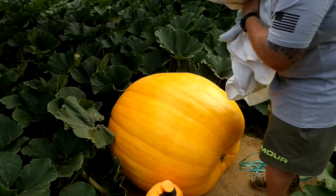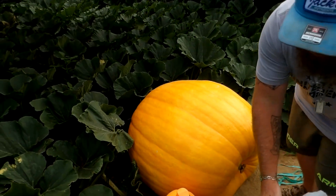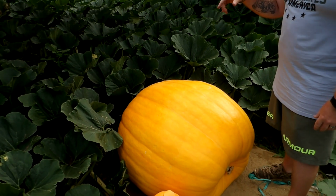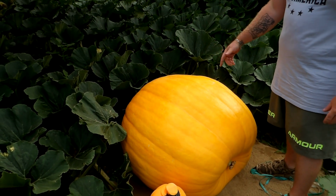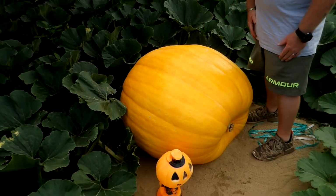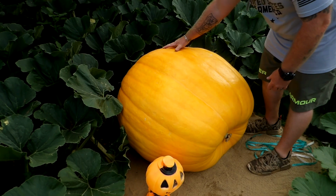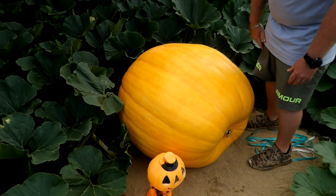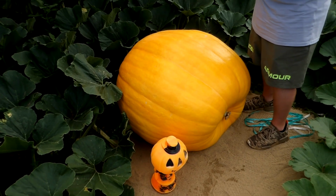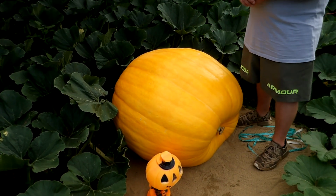I think that's bigger from when I saw it the other day. Yeah, it's a lot bigger. Let's see, you were here. It was 300 pounds. Yep. And today it's 350 something. Wow. Yeah, and that was when I measured it this morning. I haven't measured it this evening. So yeah, it's big. It's a lot of fun. Hopefully, if all goes well and this keeps growing, it'll be over 1,000 pounds at the end of the season.